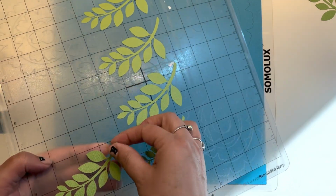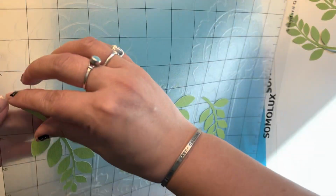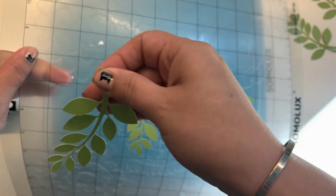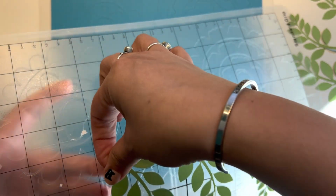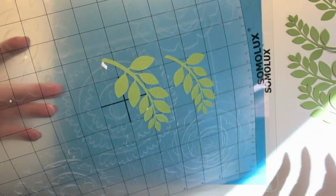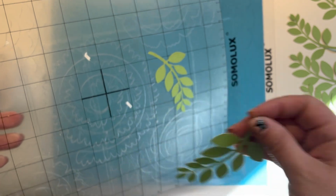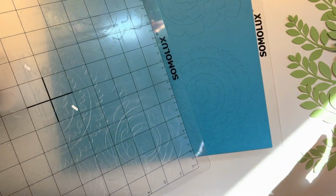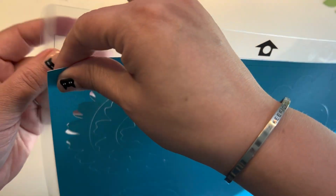Oops, I bent that a little bit. So they can be a little bit delicate, so you kind of want to be careful as you're pulling them up and not to rip it, because I've done that before. Okay, so I have all of those. Put this to the side, and now we can pull these off.